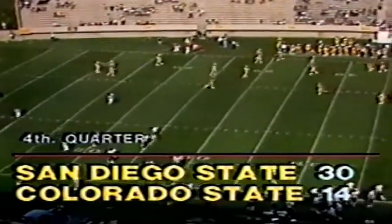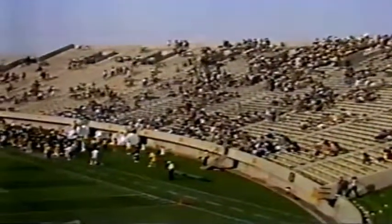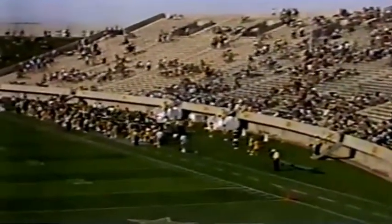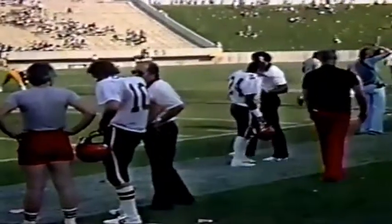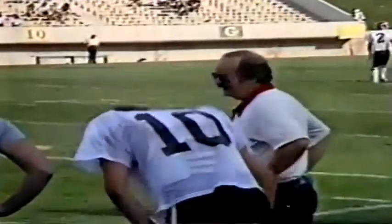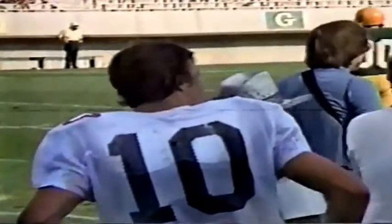The Aztecs sending a little telegram to the WAC conference today? I believe so. Very impressive opener. If it wasn't for the mistakes, they may have a few more points on board. This includes these 30 points, a number of holding penalties, 10 penalties in all, 3 pass interceptions. Matt Kofler so far, 32 for 49, 333 yards. That's a pretty good percentage, isn't it? Nice opener.